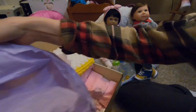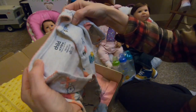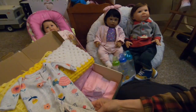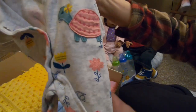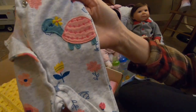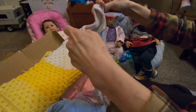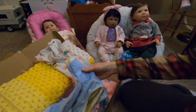All wrapped up very nicely. What is this? Oh, how cute. Oh, look, a preemie. It's a Child of Mine preemie. And it's so cute. How pretty that is. Wow, this little sleeper. And look at that beautiful turtle on there. Isn't that so sweet? I love it. Thank you. I always need preemie things, that's for sure.